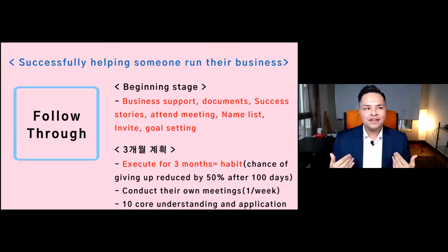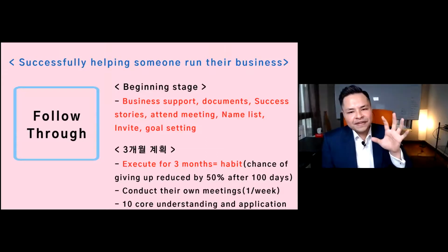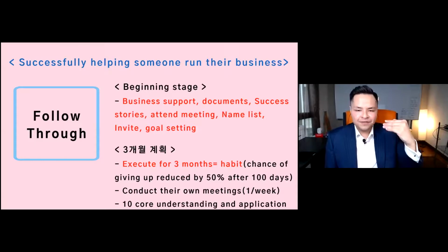Our leader, Diamond Michelle, would say that when you do this, a lot of emotion starts to come out. Like, I don't need to write 100 names, I want to do maybe 10. Or some people don't want to invite so many people because they don't want to be responsible. There are so many stories that happen at this point in time, and the important thing is that during the beginning stages, you ignore a lot of that emotion, and you just do your part by sharing with them all the required information for them to continue for the next 3 months.